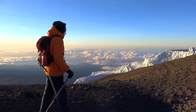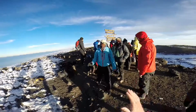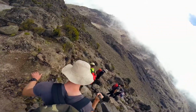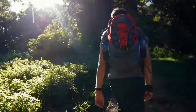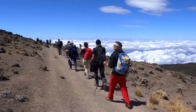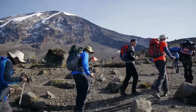So you've finally decided to embark on the task of climbing the highest mountain in Africa. Congratulations. You'll be passing through 5 different vegetation zones. Temperatures can range from a blazing 40 degrees Celsius at the bottom to a freezing -20 at the top. It's important to pack clothes for all the different climate changes you will experience on the mountain.